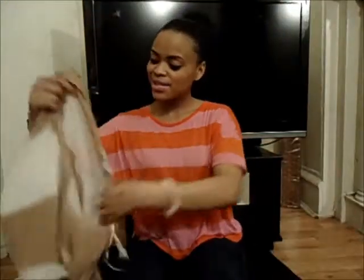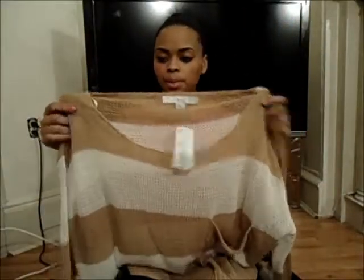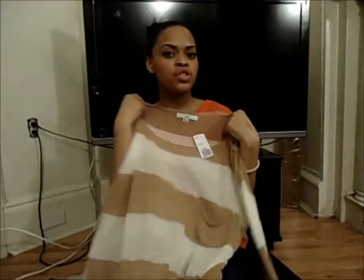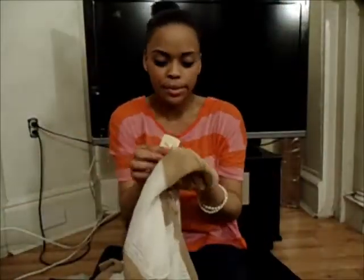Basics. Maybe skinny. Whatever. I got this knitted sweater from Forever 21. And it's cream and tan. And I got it in a large because I kind of want to wear it off the shoulder with a tank under, because it's see-through. It's knitted. It's really pretty. I like it. Oversized knit sweater. Basic. It was $22.80. Really cute.